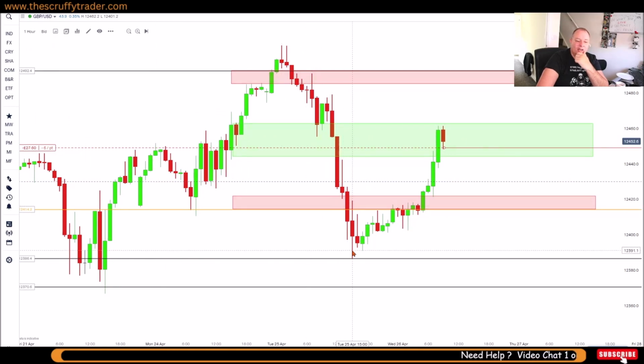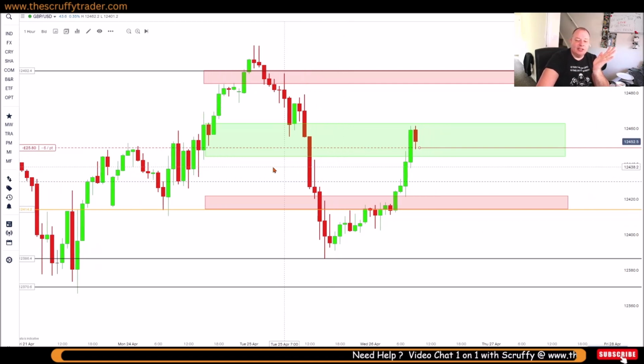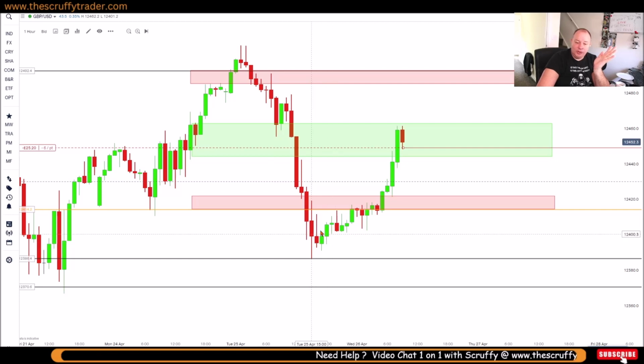That is a colossal drop. It is a wonderful drop. Okay. A move like that can't sustain. So sure enough, it found its feet bang on a level that I'd pre-defined. I defined these levels on Sunday. So that came down and stopped to the pip on the level that I put in. It then returned and stalled on the next level that I put in.